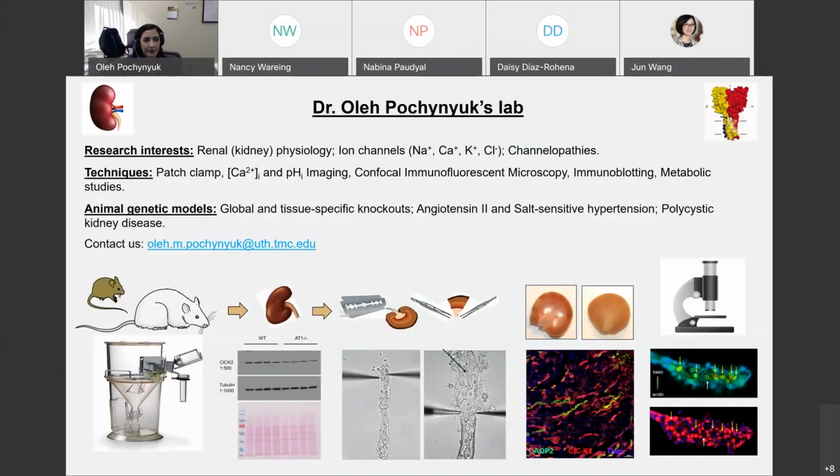So a little bit about our research interests. Our main research focus is renal physiology. We study ion channels in the context of several kidney diseases like hypertension, hyperkalemia, and polycystic kidney disease.